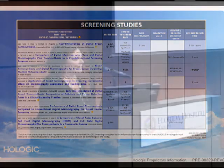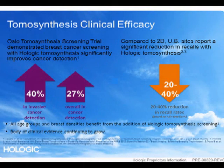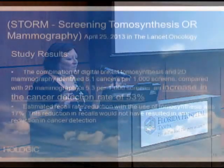But to get right into clinical studies, the Oslo study was done overseas. What they were able to demonstrate in the Oslo study is a 27% increase in overall cancer detection. But I think the most important part of this statistic is that of that 27%, 40% were invasive cancers, life-changing cancers. So this is pretty dramatic evidence that happened overseas. And they also saw a significant recall reduction of between 20 and 40%. The reason that variance is so wide is because they read things differently overseas than we do here. They always do double reads, and they have different ways of settling disputes among radiologists.